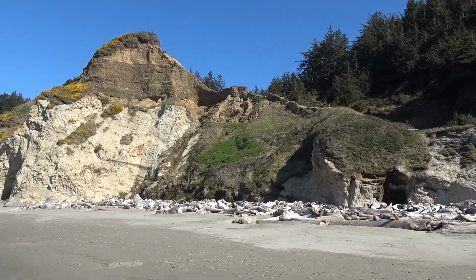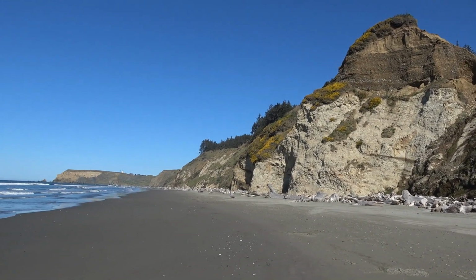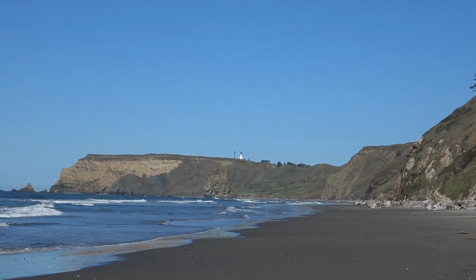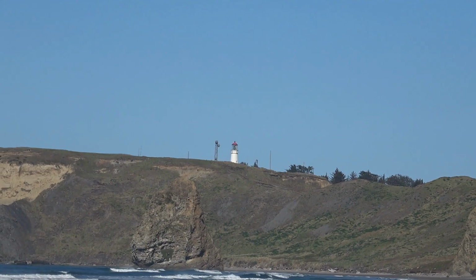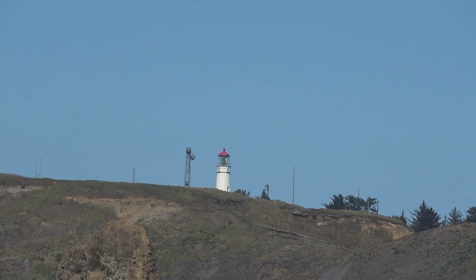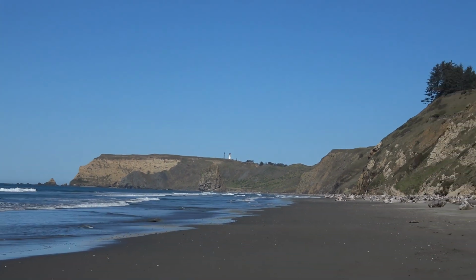A little bit breezy down here on the ocean front. But the campground is up in the trees up there. And then down here you have this beautiful stretch of beach. And then over there is the Cape Blanco Historic Lighthouse. Normally you can go in there and do tours, but right now with all this coronavirus stuff going on, they've closed it all down. But I'll take you up there and we'll get a view off the bluff.